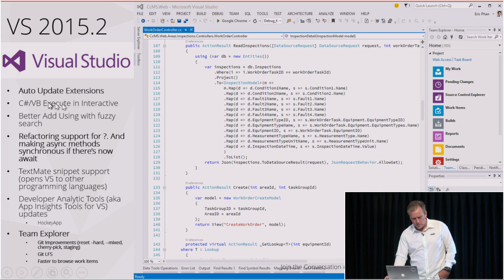So update 2, whoa, what do we get here? We got HockeyApp for mobile apps. Team Explorer got a lot better. I think that the best thing was probably this auto update extensions. It's hard to believe it took until update 2 of 2015 before our extensions would automatically tell us that they're out of date.